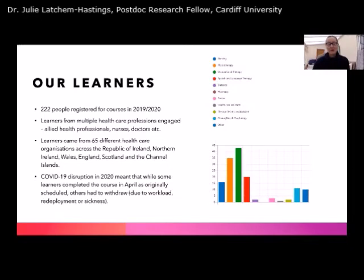So one example, one hospital trust released learners from intensive care, acute care wards and their connected rehabilitation centre to attend the course. Now in 2020, COVID did disrupt us, so that did mean that while some learners did complete the course in April as planned, others did have to withdraw due to being redeployed or their own sickness. We did run sessions later in the year in September to try and mop up and support those who were really desperate to finish the course to do so.